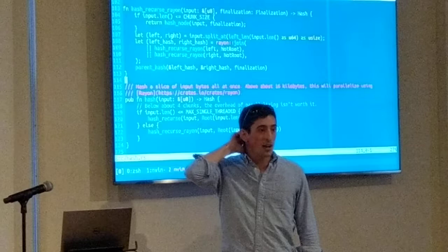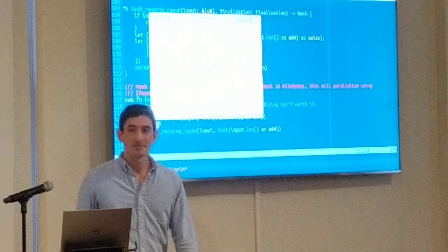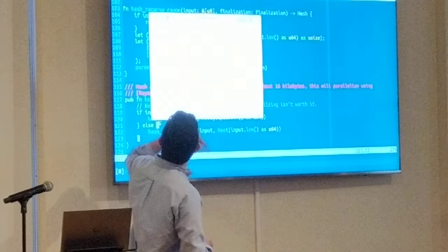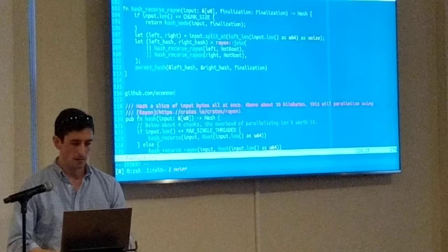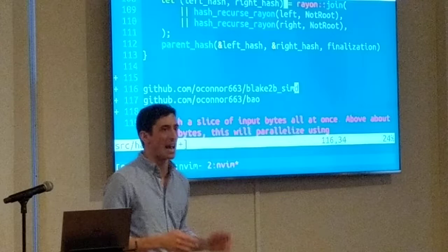Does anybody have any questions about Rayon or SIMD instructions? Can you spell that? The one you said, BAO. BAO. I just put up the GitHub link, though it's too small for anyone to read. The other one was BLAKE2b SIMD. The first one was the standard BLAKE hash.